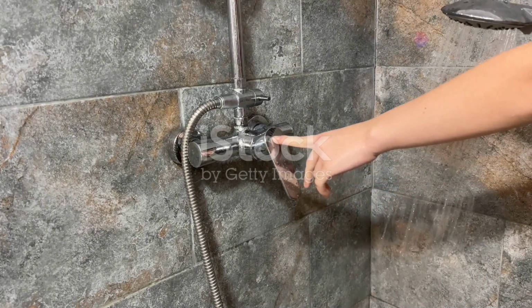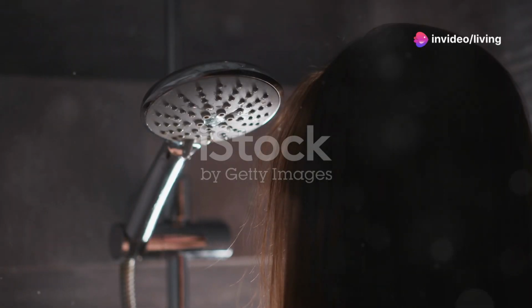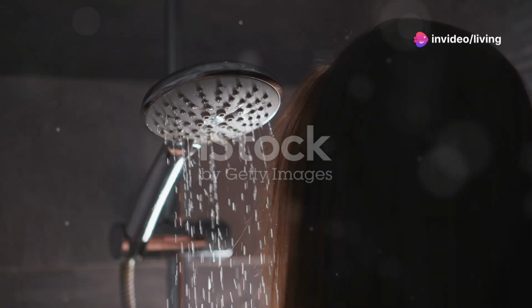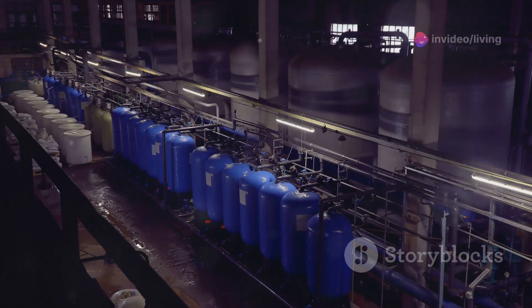Chapter 7, Shower and Tap Water Inhalation Risks. We've all experienced the invigorating feeling of a hot shower, the steam enveloping us as we wash away the day's grime. But what if I told you that this seemingly harmless ritual could be exposing us to hidden dangers in the air we breathe? Chlorine, the chemical workhorse that keeps our drinking water safe from bacteria, can also pose risks when inhaled in the shower.